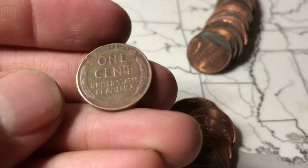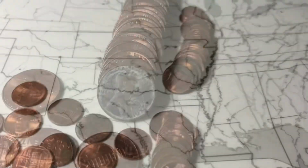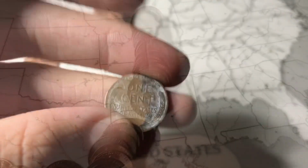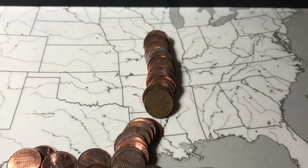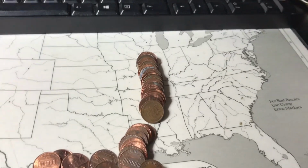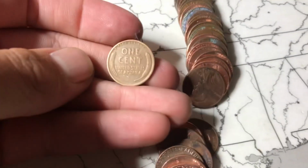And we have a next older penny here. It's from 1957. We have about 10 rolls left, and we got another wheat penny, 1945 Philadelphia. Okay, so we're on the last roll of this box, and I think I might actually just end the video here and do the last 2 boxes in another video, but I'll talk about that in the wrap up.